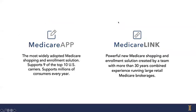Let's talk enrollment platforms. This is crucial. We're not bringing you just one, we're bringing you two e-enrollment platforms, the top resources in the industry we've invested in, and we want to enable you for AEP and really for MA and PDP.